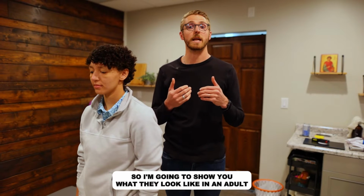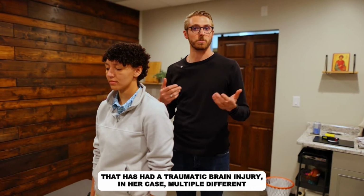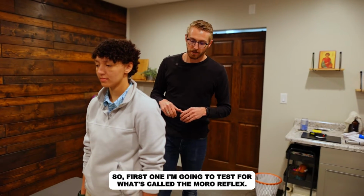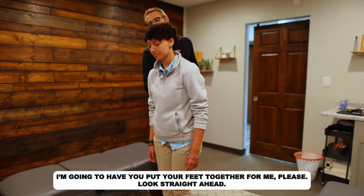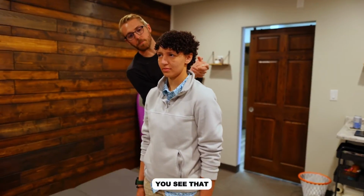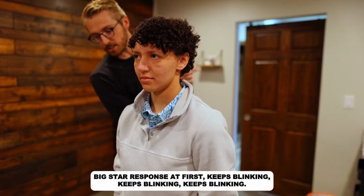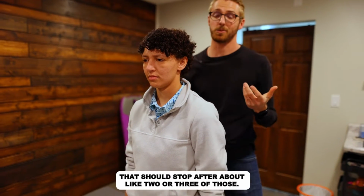So I'm going to show you what they look like in an adult that has had a traumatic brain injury, in her case, multiple different traumatic brain injuries. So first one I'm going to test is what's called a Moro Reflex. I'm going to put your feet together for me, please. Look straight ahead. You see that big startle response at first. Keeps blinking, keeps blinking, keeps blinking. That should stop after about 2 or 3 of those.